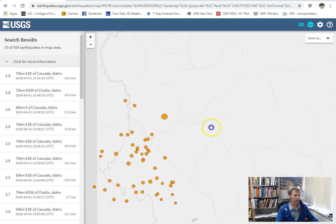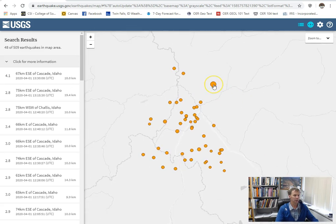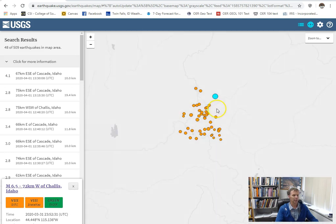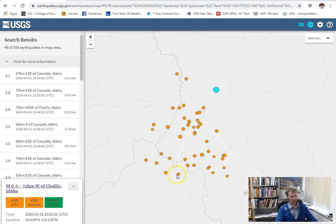So the big orange circle there, that's the main quake, the 6.5, and then you can see all these aftershocks happening around it. Interesting that the aftershocks are mostly to the southwest of the epicenter. That sort of suggests to me that maybe the motion was mainly with the west side moving to the south versus the east side moving to the north. So if really this side of the fault stayed put, but this side had the motion, that would make sense that you'd have all these aftershocks.